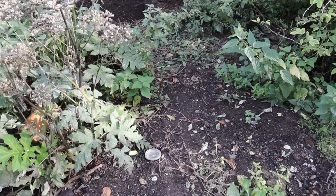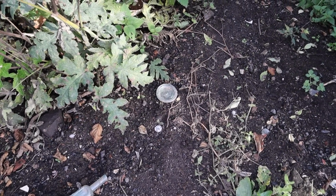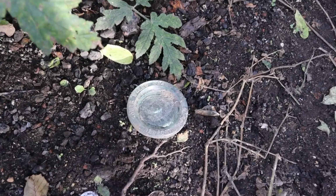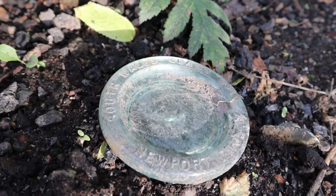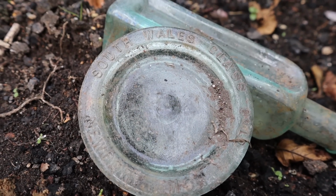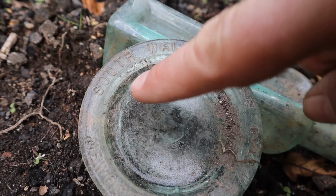So, it's this. Is that the biggest stopper you have ever seen? I think that's bigger than the other glasswork stopper. I think it is. That is massive. Oh, it says... Does it say South Wales? Oh, it does! Oh, I know who that's for. And it's not only a Welsh find, it's also huge. It's a huge glass stopper.